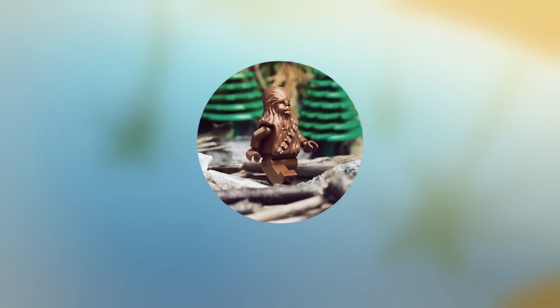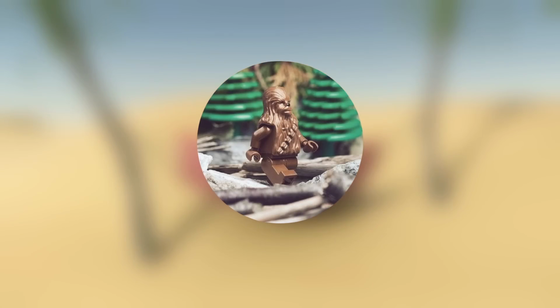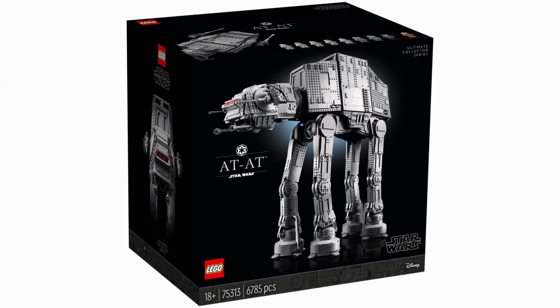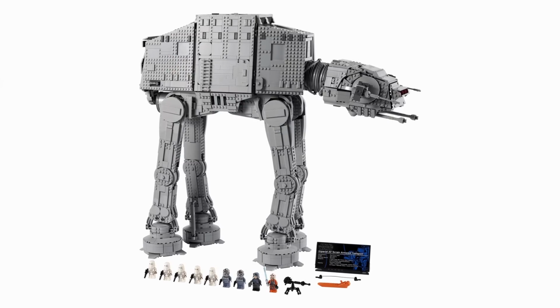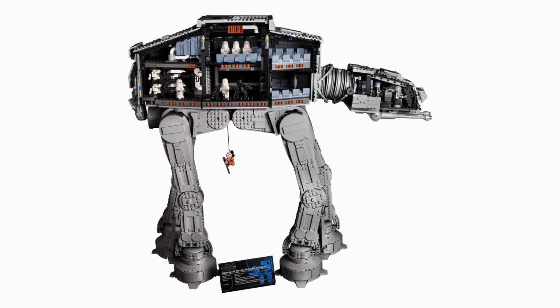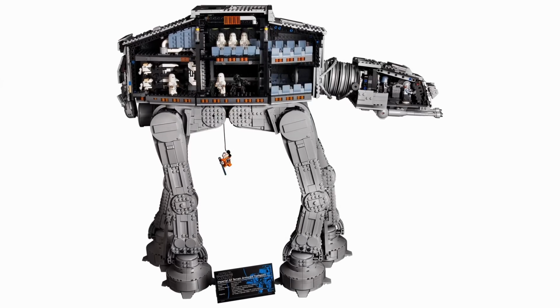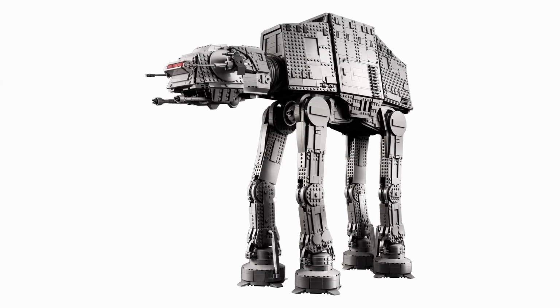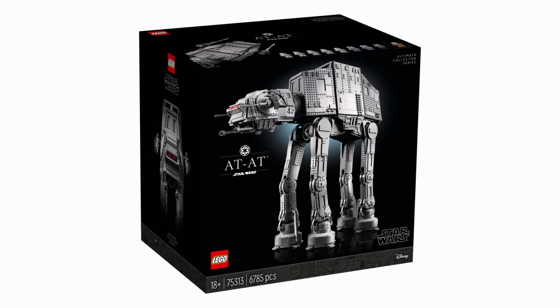Next up, we have another fan favorite and arguably the best UCS set of all time, being 75313 AT-AT Walker. This one has been on shelves since 2021, and again, a lot of people consider this to actually be the best UCS set ever made because it is minifigure scale and has a full interior, etc. And for some reason, it's retiring in 2024, which I actually consider to be a bit early. I think this set is popular enough to kind of get the Millennium Falcon treatment.